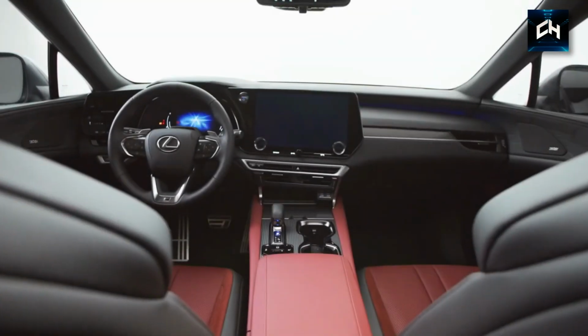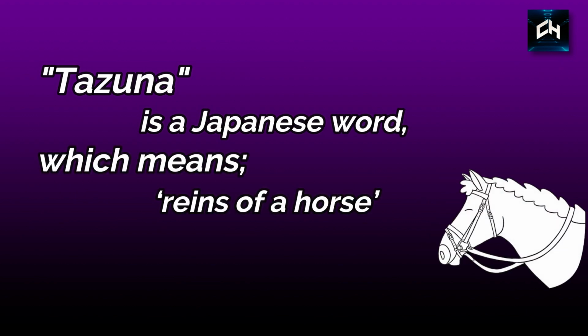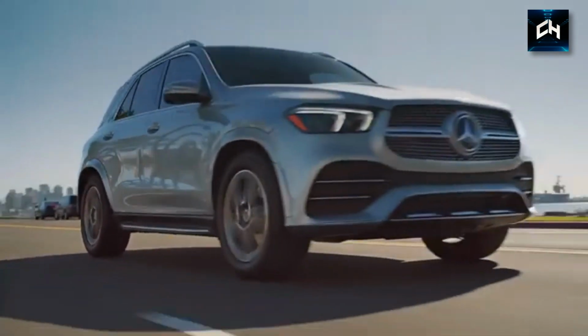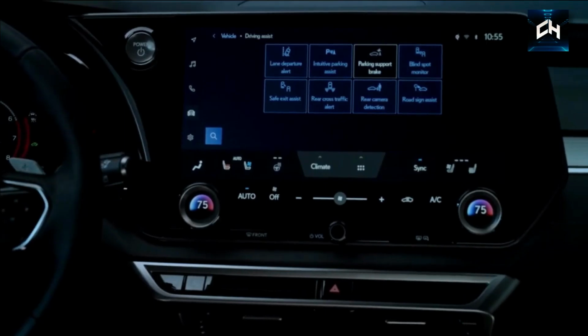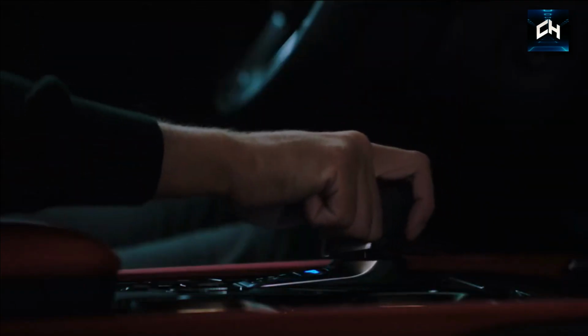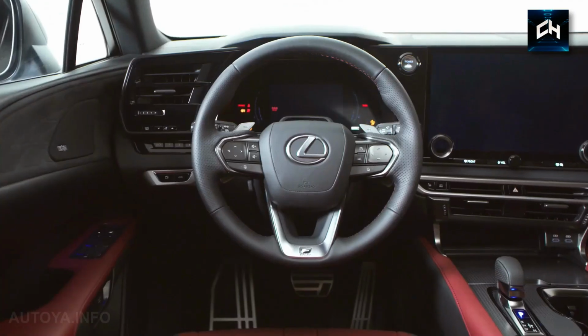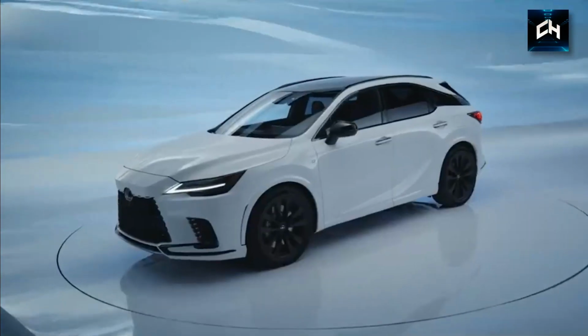The interior design of the RX 500h is also completely new. The company has opted for a Tazuna cockpit concept. Tazuna is a Japanese word, which means reins of a horse, which suggests that RX 500h will put the driver in control of as much as possible. For example, this cockpit will be loaded with a multi-info display, tons of gauges and buttons, as well as a heads-up display, conveniently placed so you don't have to take your eyes off the road. If the technology is anything the company is hyping it up to be, drivers are in for a real treat.